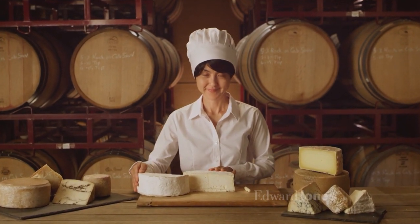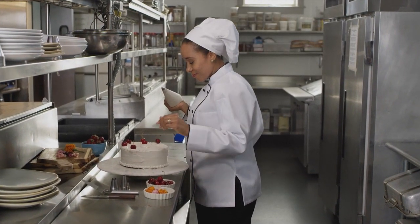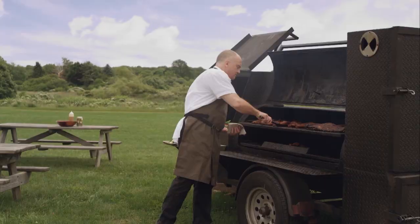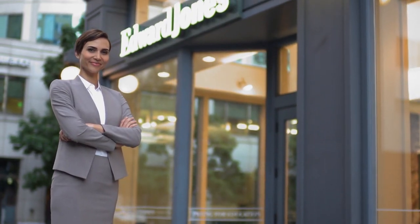What does a craftsperson look like? Is it this? Or this? Or is it this? Is it possible a craftsperson might also look like this?